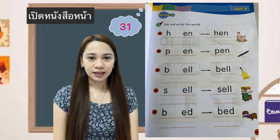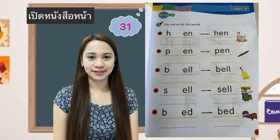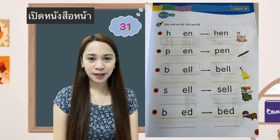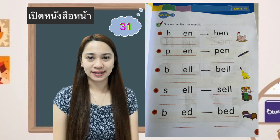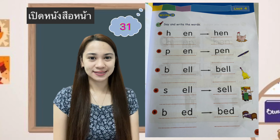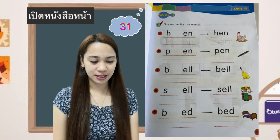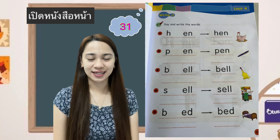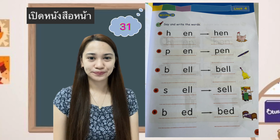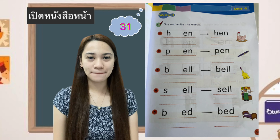Now let's write the word hen. Number 1, write the word hen. Very good. Number 2, pen. Write the word pen. Number 3, bell. Write the word bell. Very good. Number 4, cell. Again, cell. Write the word cell. Number 5, bed. Write the word bed.